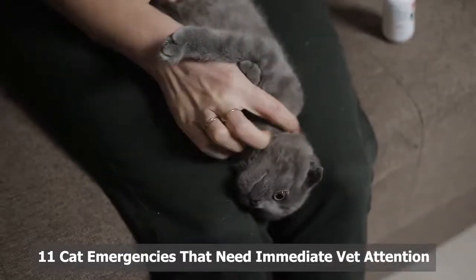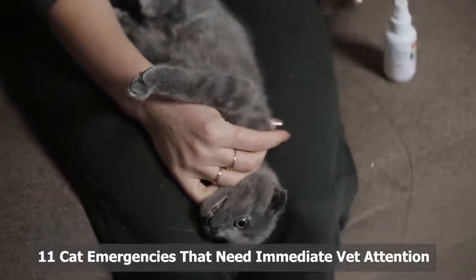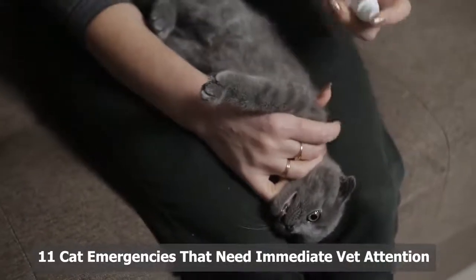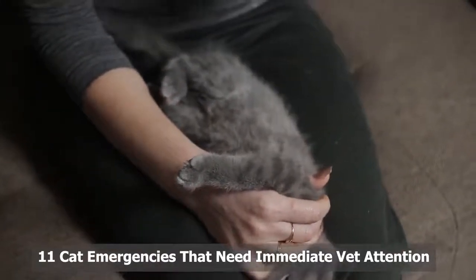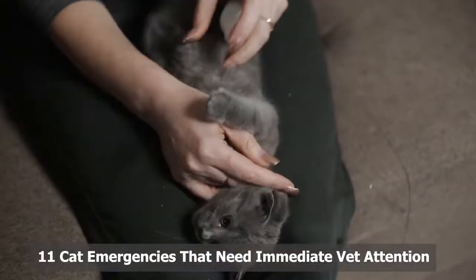11 cat emergencies that need immediate vet attention. Some cat emergencies come on suddenly and are overt, but others start off vague. Here's how to recognize an emergency situation and when to bring your cat to the vet ASAP.